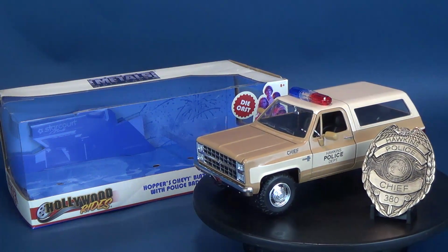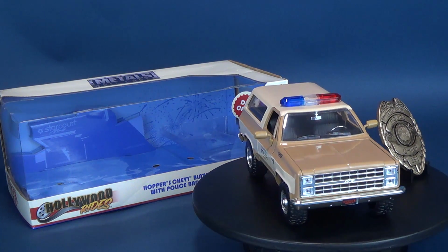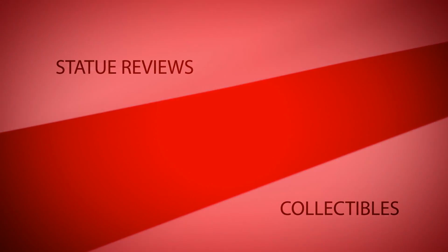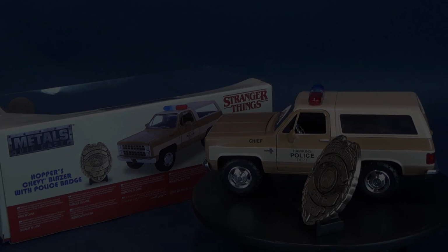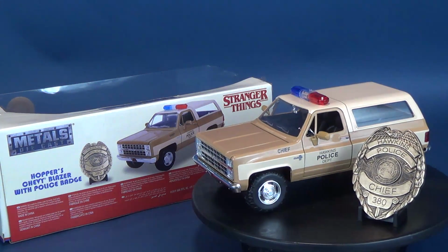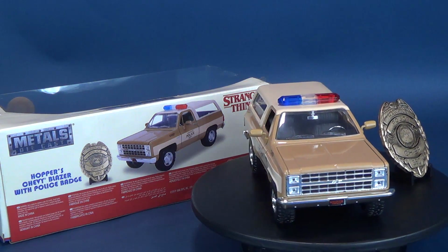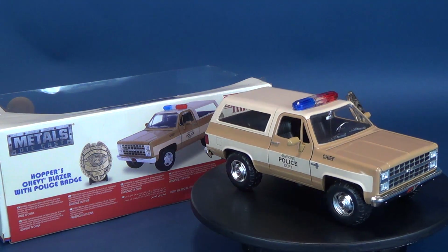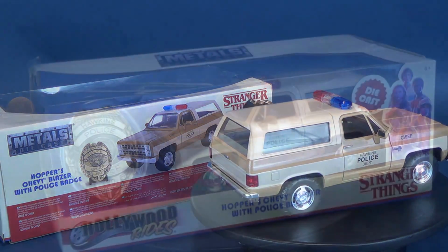Here's your look at the new Jada toys. This is the Stranger Things Hollywood Rides Hopper's Chevy Blazer with police badge. Hopper's Chevy Blazer marks now the second Stranger Things vehicle to be part of the Jada Toys Hollywood Rides line. The first one that we've already had a look at was Billy's Chevy Camaro Z28.